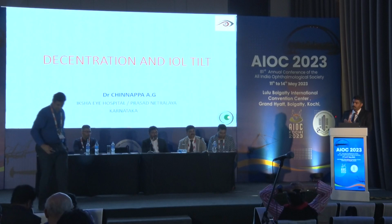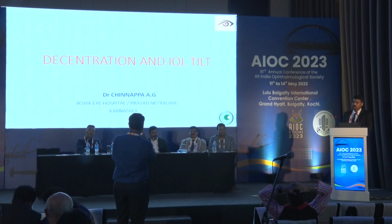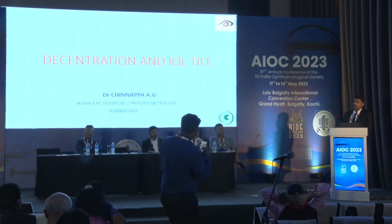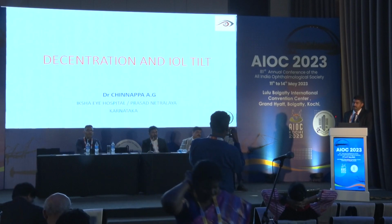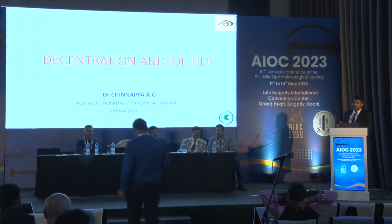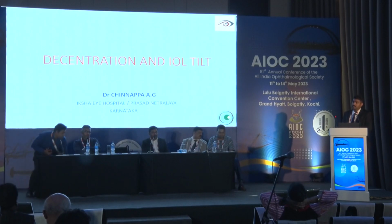Most of the time, even after an uneventful cataract surgery, when the patient comes back, you have a 6 by 6, and still the patient is unhappy about the quality of vision. We usually tend to dwell a lot on the surface of the cornea rather than looking at whether there is some problem with the IOL itself, because you haven't had any problem with the surgery. It was uneventful. It looks pristine, but there could be small decentrations and small tilts, which could actually be the cause for the unhappiness or the blurry vision the patient has.